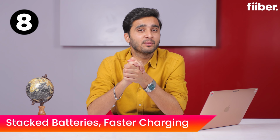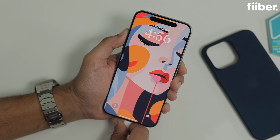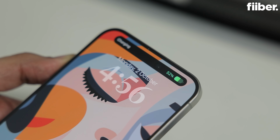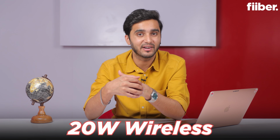Okay, another interesting rumor coming out of the Apple camp is that the 16 Pro series could be getting stacked battery technology, which could result in higher capacity along with a longer battery life. But this is not all, because stacked battery technology could also bump the charging speeds to up to 40 watts in the wired charging department and up to 20 watts when it comes to wireless charging.